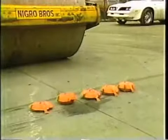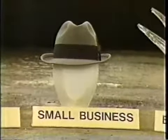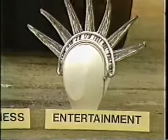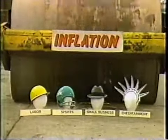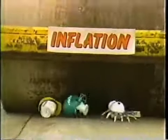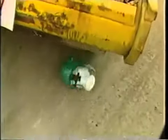I don't know if we got it flattened or not, but it looks like we've added a few new countries. A whoopee cushion. Actually, the brand name is Poo Poo Cushion, and since this is network TV, how about 5 of them? How about a meaningful political statement? Labor, sports, small business, entertainment, all helpless victims of the steamroller of inflation. Sports escapes. Sports is escaping. It hasn't been crushed.